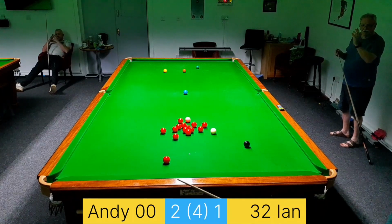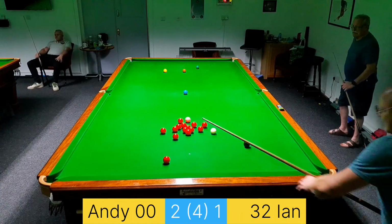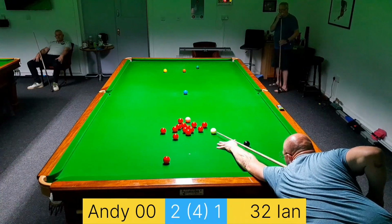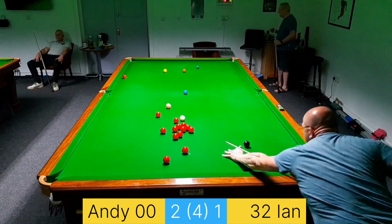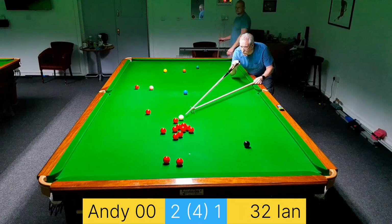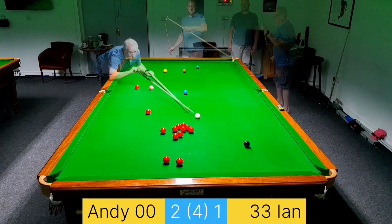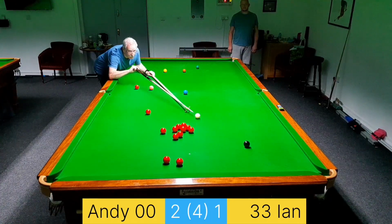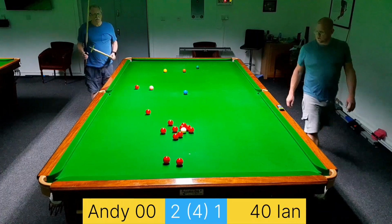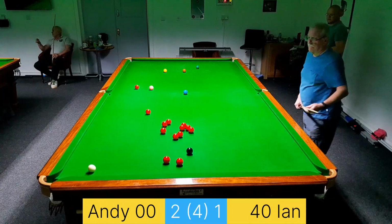Now I've got a bit of a free shot on this red up into the yellow pocket. It should be the only one that I can leave, unless I hit it too hard like that one. And I've left this one to the left corner. No, he's going to want the rest back for the black. And he's left himself touching ball.